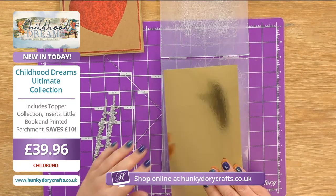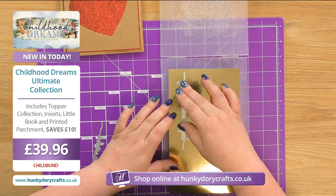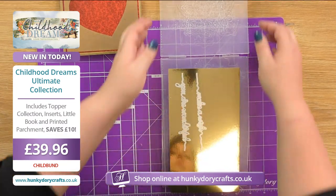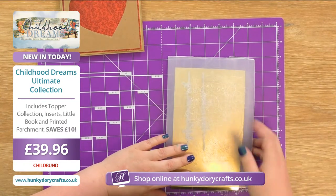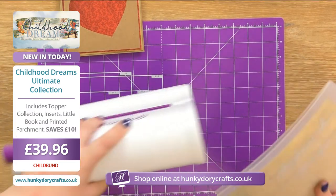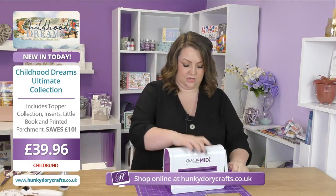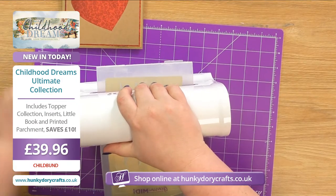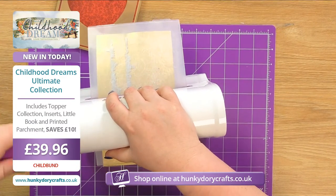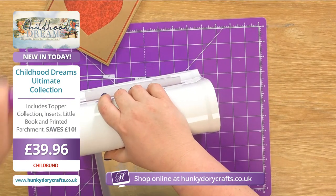So I'm going to cut these out of the gold. They're just so pretty. They are. It's a lovely font as well. It's a really lovely font. Great for card making. I mean, you could make up a full background just using the words. Yeah. Maybe use the border on the middle one just to make it stand out or something like that. It's really, really nice. So run that back through.